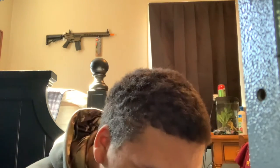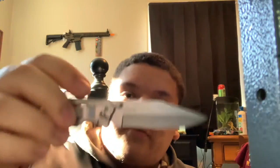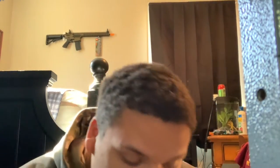And I got the good old Gerber Paraframe. I just put this in my EDC today. I will be coming out with the EDC video. So those are 3 knives out of my 45,000 that I have.